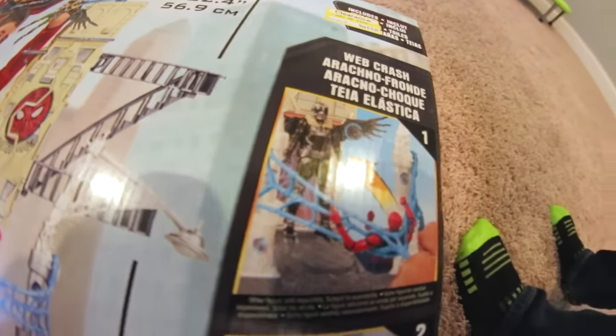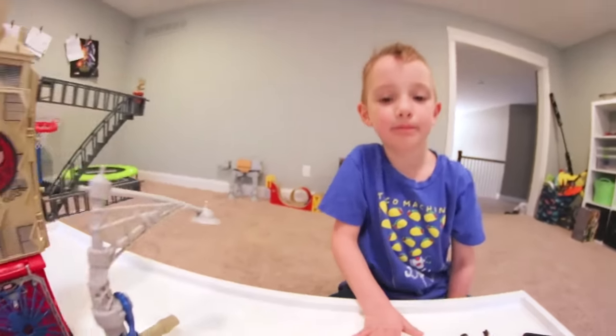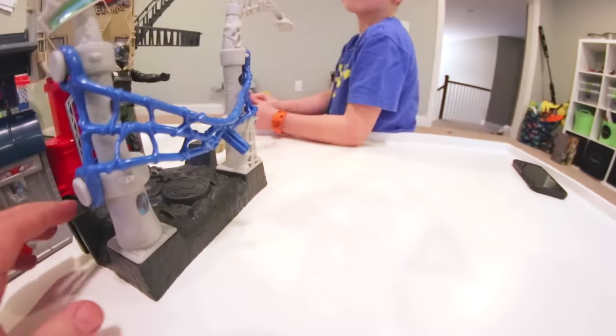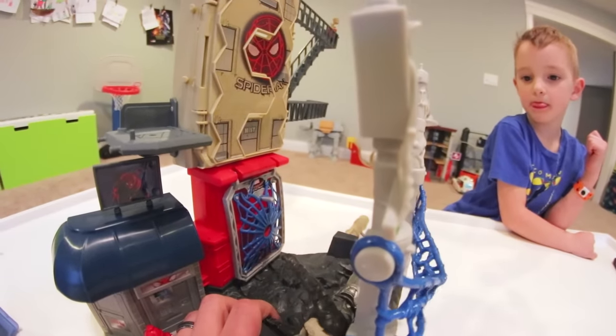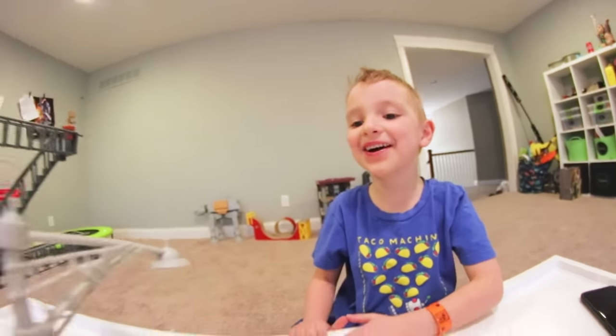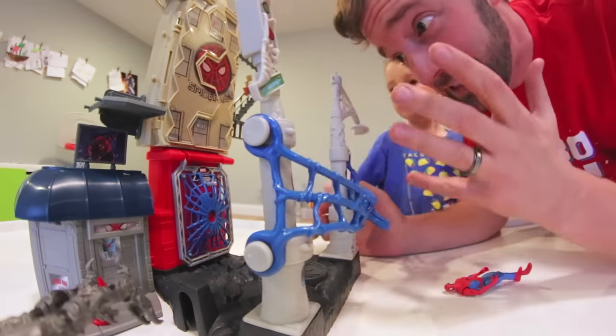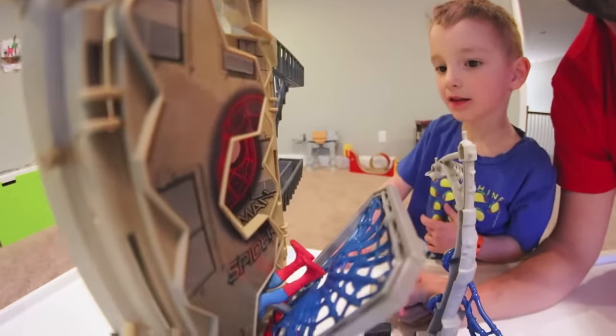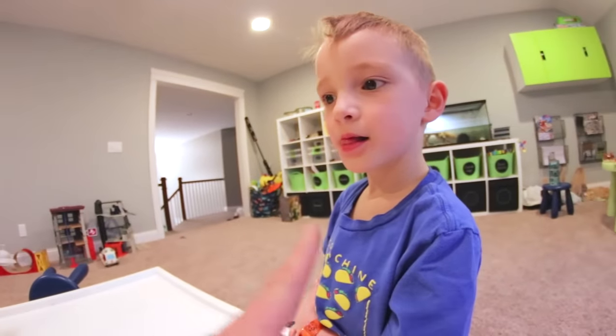It's a cool concept, but there's no way. Look, you're supposed to send Spider-Man flying into Vulture. Let's do it. And then shoot Spider-Man in. And now launch Spider-Man in. Wait, it literally kept him safer. It knocked him away from the net. It didn't even send him flying through. Oh, the backpack is what makes it happen.